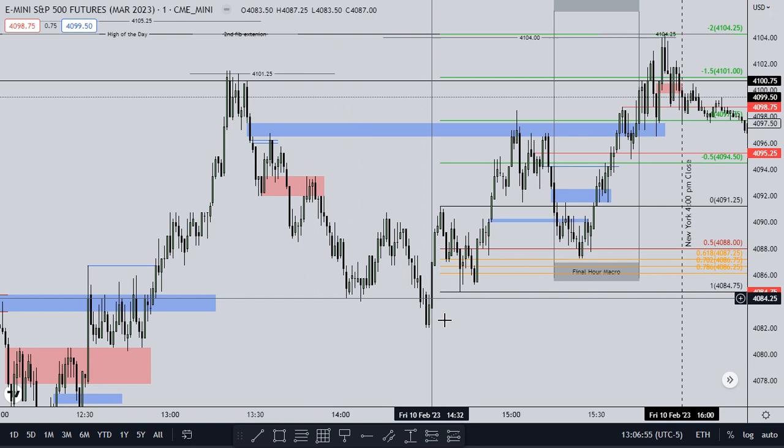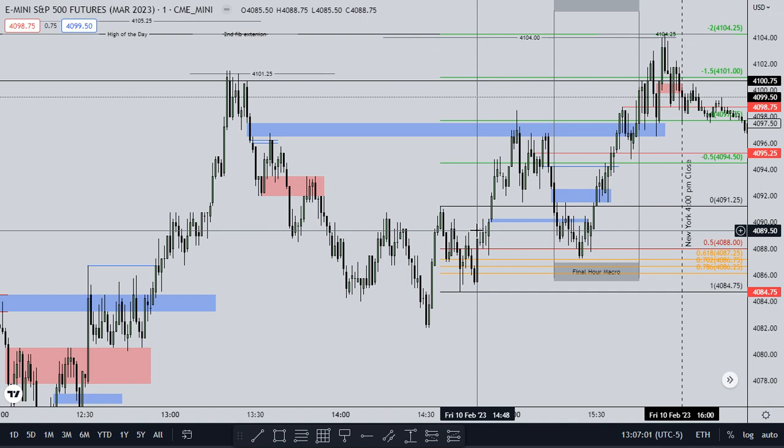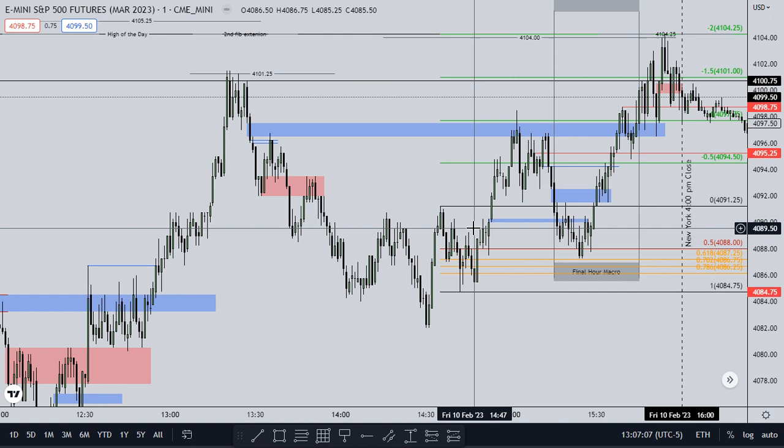Then later on, we see what? The retracement down into the low formed at the 14:42 candle, or 42 minutes after 2 o'clock New York local time. We measured the fib from that low up to the high formed at the candle at 14:35, or 35 minutes after 2 o'clock New York local time. Calling for what price? Standard deviation, negative 2, 4104.25.